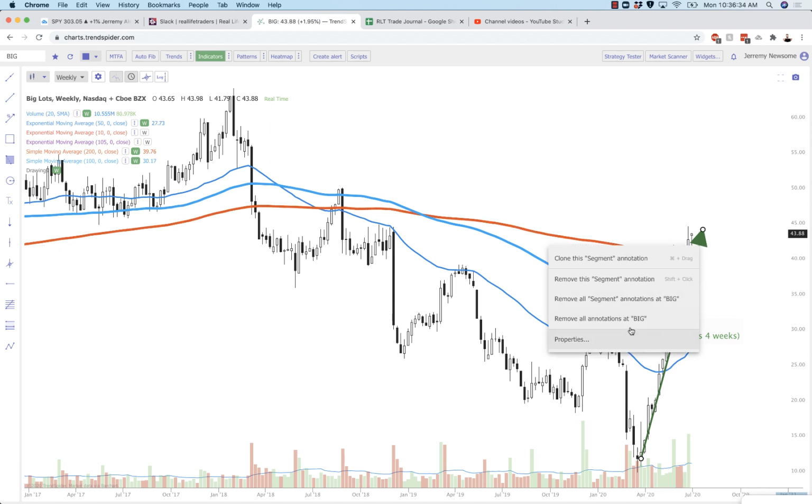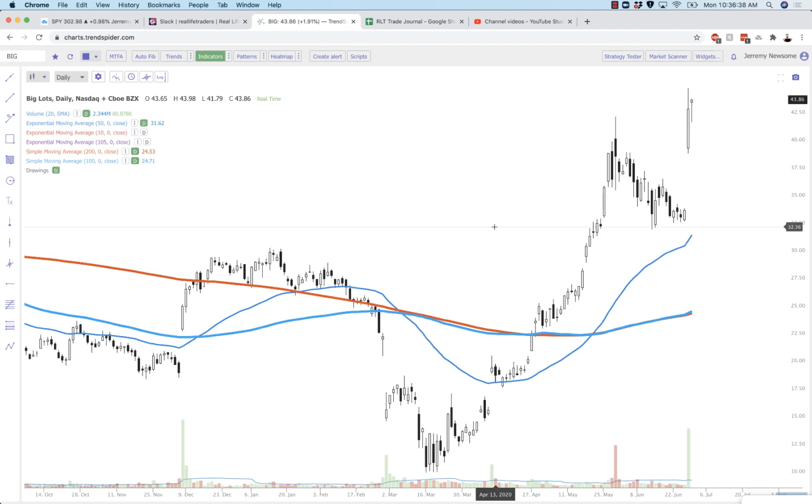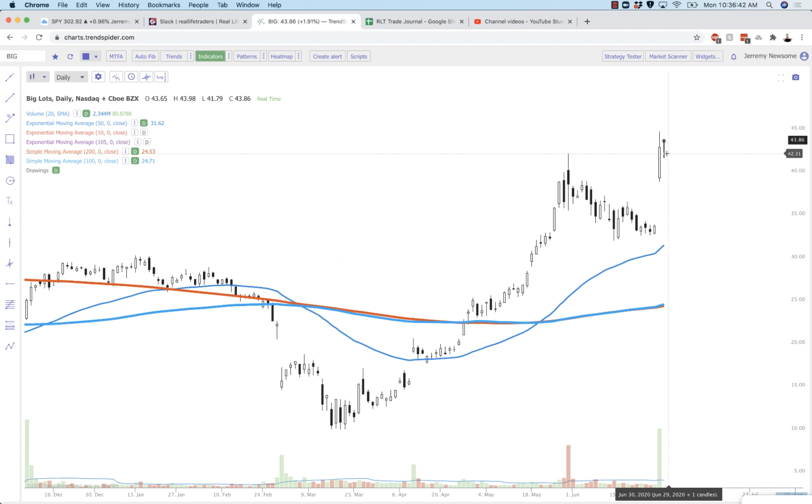If I had to think really strongly on Big Lots, I would just look to buy a pullback on the daily chart. It's a great gap, no question. Beautiful, beautiful gap. Tons of people trapped. I did not play this on Friday, unfortunately. I definitely wish I would have. But the overall trend for sure is bullish. Just look to buy a dip, kind of zoom into the hourly chart and play it from there.